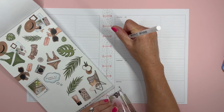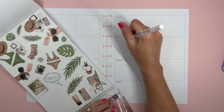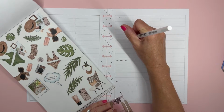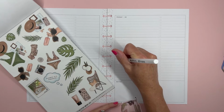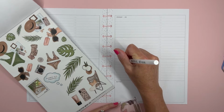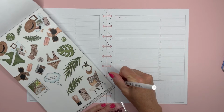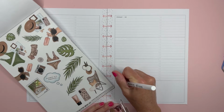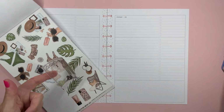I'm going to start just by using a white gel pen to cover up Saturday, Sunday, and notes. I work Monday through Friday, so the section here is going to be fairly decorative. We'll put some of these cute stickers in, maybe a quote or two, and then I like to have a large box on this side of the page, either a double long or a double wide box, and that's going to serve as a brain dump or an overflow to-do list for the week.